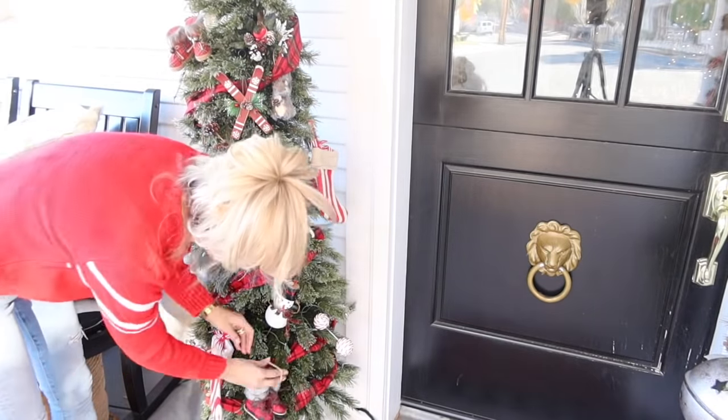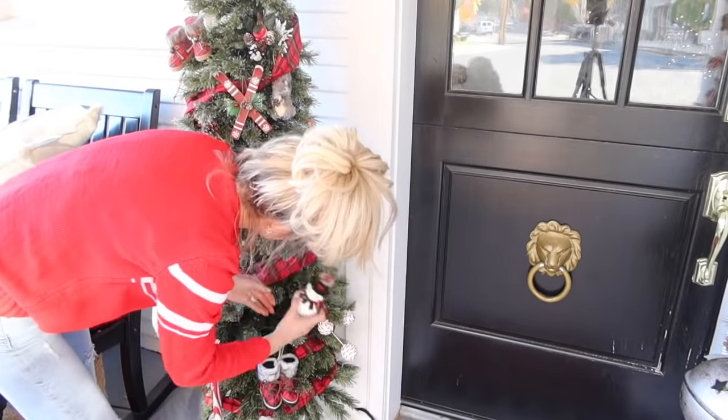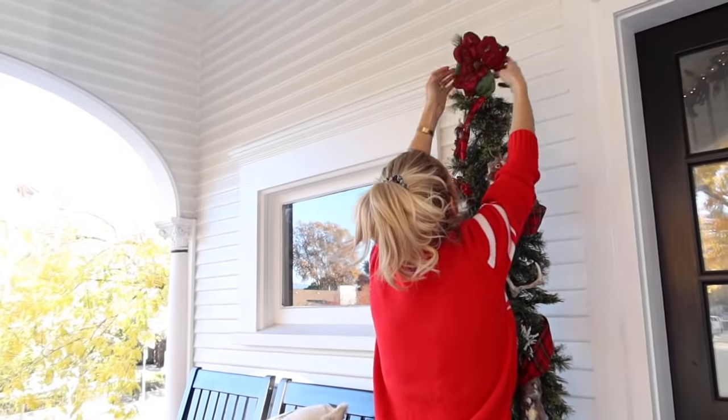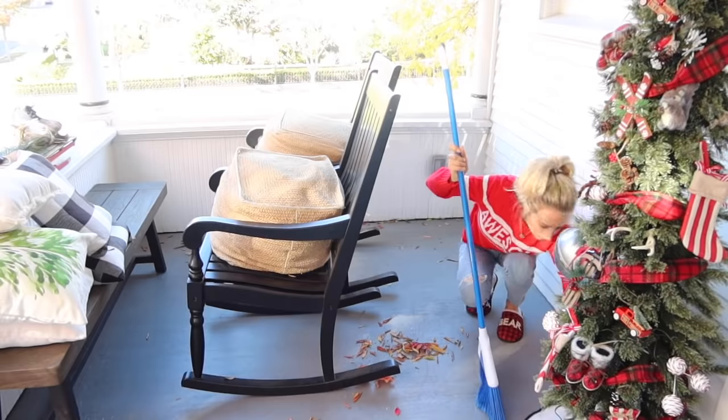So I'm gonna start finishing decorating this tree. I love decorating kind of over the top. At the end of the day, I still want to see the greenery, so I'm not going to go too crazy. I'm just going to add a couple little finishing touches, and then I'm going to get started on our rocking chairs.